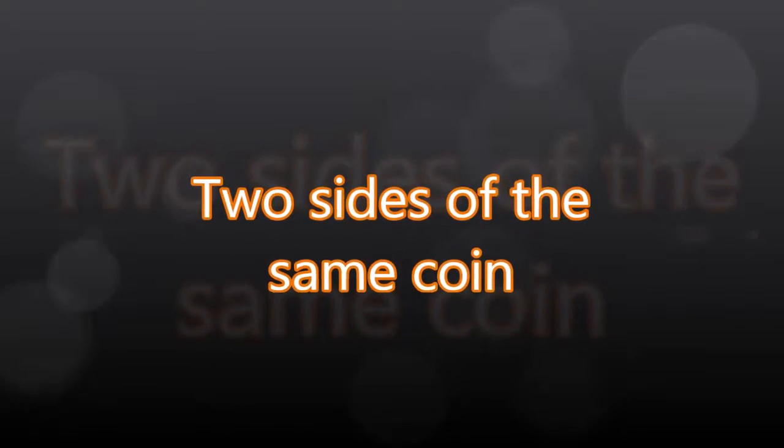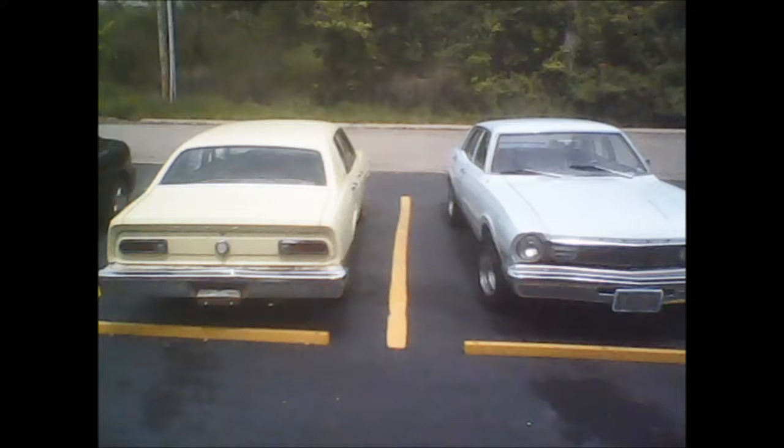This is going to be another episode of Two Sides of the Same Coin, and we're going to talk about transmissions today. Some of you have been asking, Prince Magnum, what's better, automatic or manual? Well, I think it really comes down to what you like. It depends on the build and what you're going to be doing with the project.